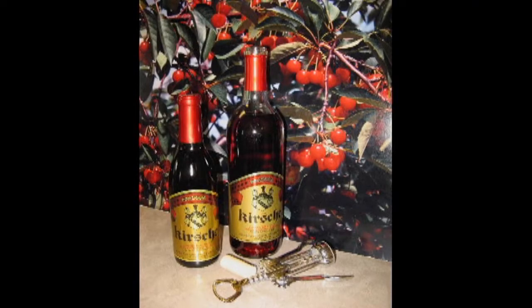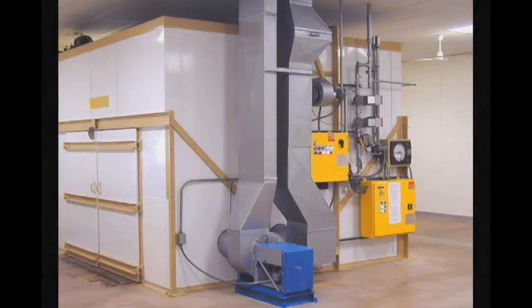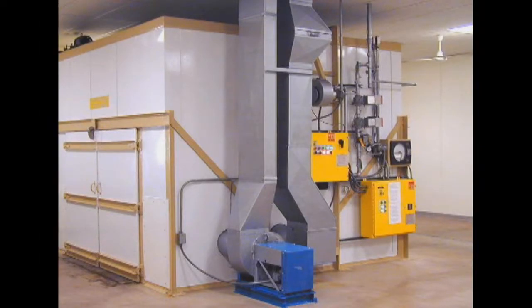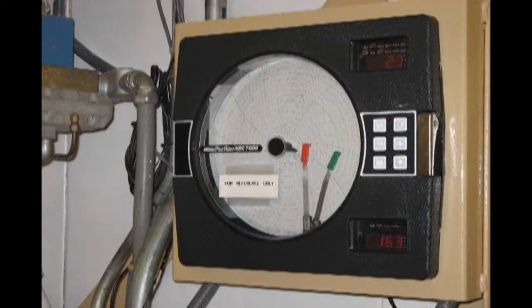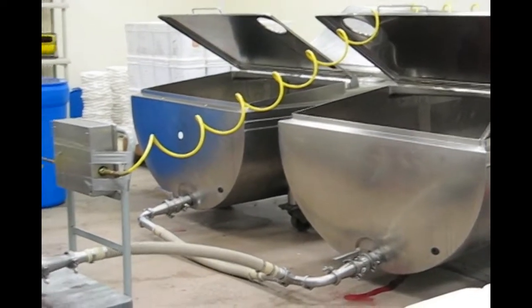This is the big new oven specifically designed by a friend of Mike and Kathy. It was then built locally by Thermotronics in Sturgeon Bay. Thermotronics has never made an oven designed for drying cherries before, and this one is computer driven to control the precise temperature and humidity levels needed throughout the drying process.